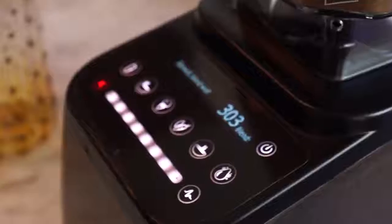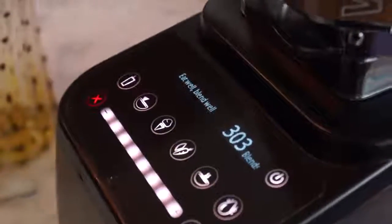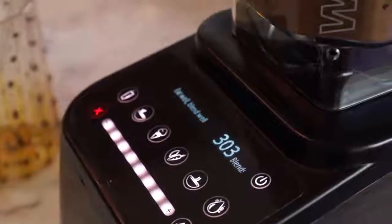The cool thing about this blender is it actually sends you messages of affirmations afterward. Like, you just made the best smoothie ever. Can I get you anything else? Have a smoothie-tastic day. It has all these really cool messages. And as you can see, it keeps track of your blends, right? So I'm at 303 blends.